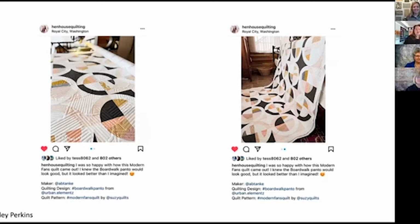Ooh. So this is another one from Instagram, Penthouse Quilting, Ashley Perkins. So again, things that you might notice in this, we do have lots of straight lines on a curved quilt. Mm-hmm. Again, we're showing that there's a lot of that contrast, right? Yeah.